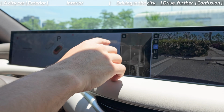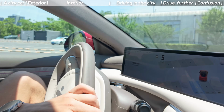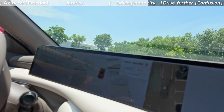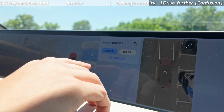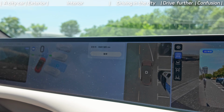Let's make it more difficult. Let's make it more complicated for the car. Find the place between two other cars. Here, look, two large SUVs parked tight to each other, so it's not that easy. Let's choose this parking place. No, this one, between two cars. And try it. It's not that simple.